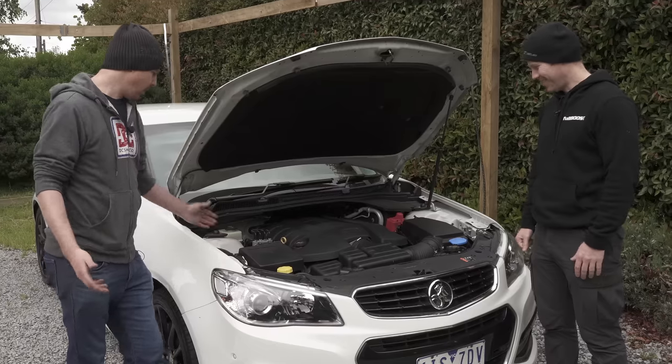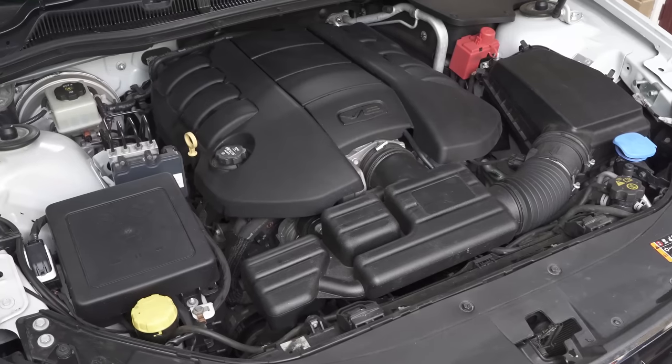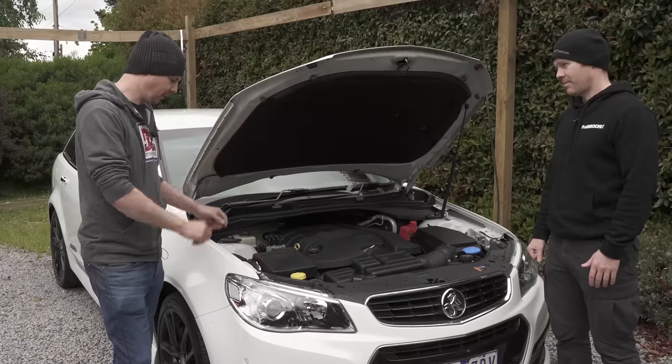Classy car that was. But yeah, there's nothing to crow about under the bonnet here. It's totally stock, totally standard. I guess we can go over some of the good points about my experience specifically with this car.